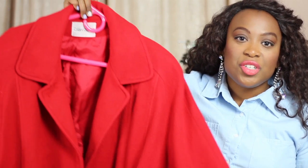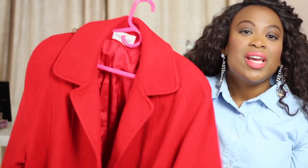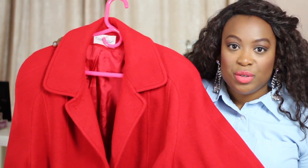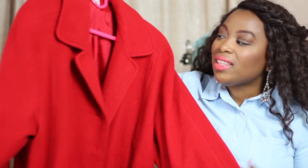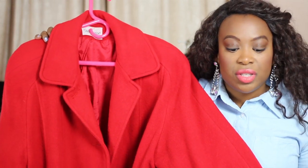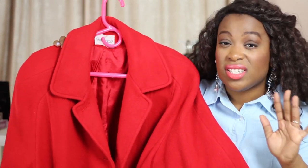This next piece is red as well, and I featured this coat, this pea coat, in a recent video. If you watched my Valentine's Day video, you would have seen this coat. And this coat was thrifted from Sunshine Thrift Store. I think I thrifted this for $5 and some change.